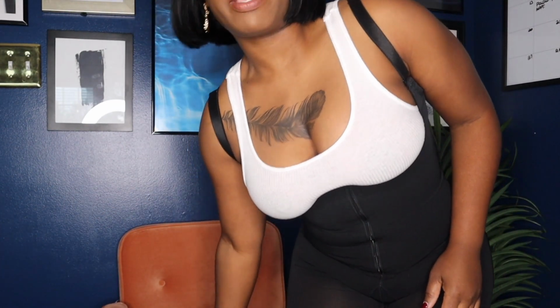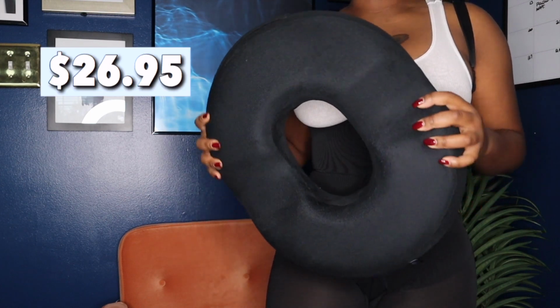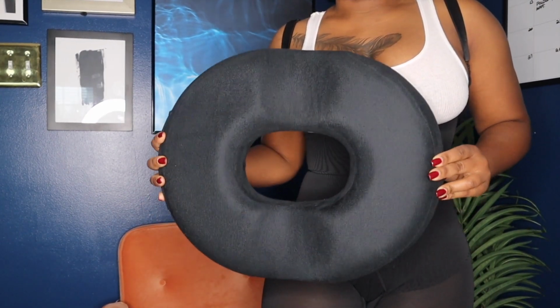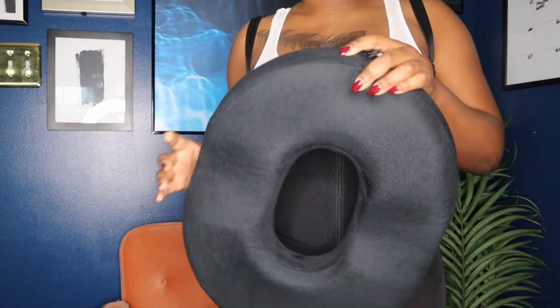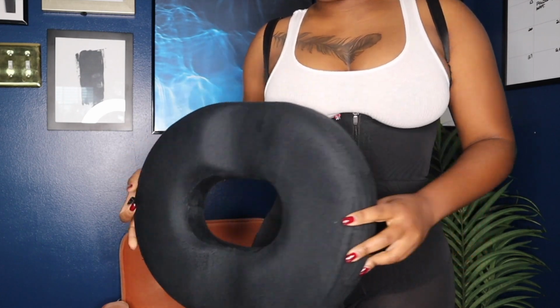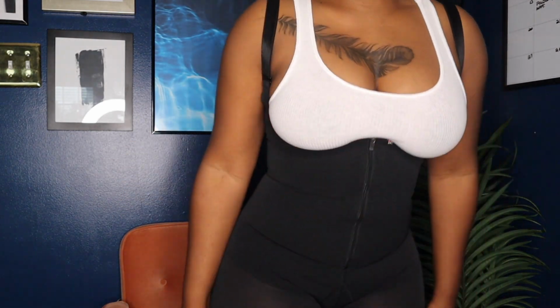I do not sit on a BBL pillow. I sit on this pillow. I literally sit on this pillow when I'm only driving. I brought it here because I know I'll be sitting here talking to you guys. So this is a donut pillow. This has not been recommended by anyone except my friend. If you go online, they're recommending a BBL pillow, a bobby pillow, but never a donut pillow.